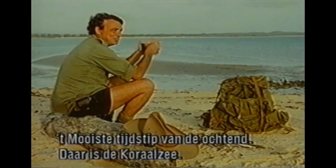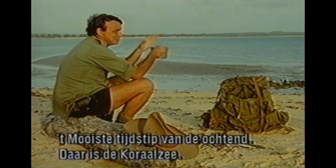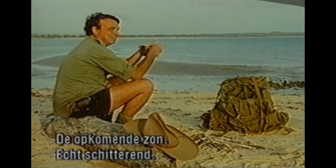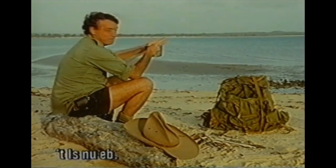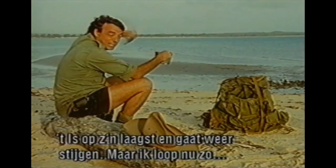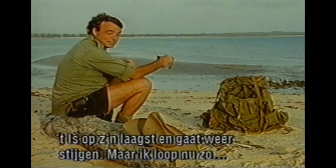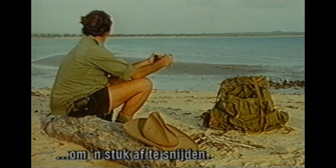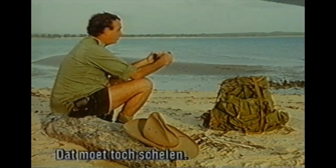Terrific time of the morning, this. On the east coast, Coral Sea out there, sun coming up. Really great. At the moment, the tide's right out. It's on the turn, going to come back in again, but while it is out, what I intend to do is walk over there, cut a few miles off the walk. Should be worthwhile.